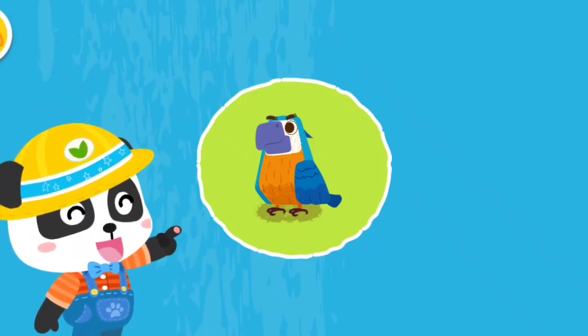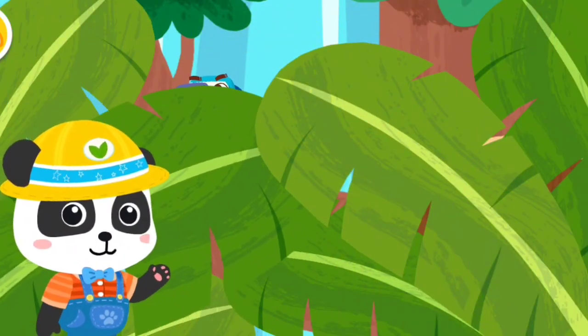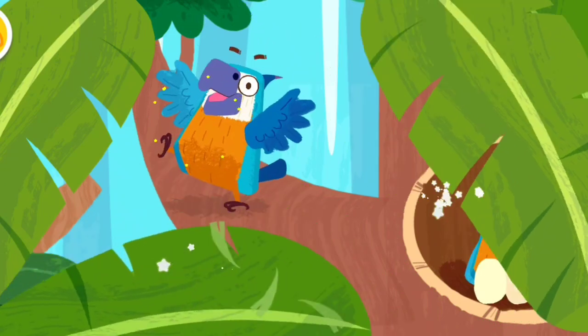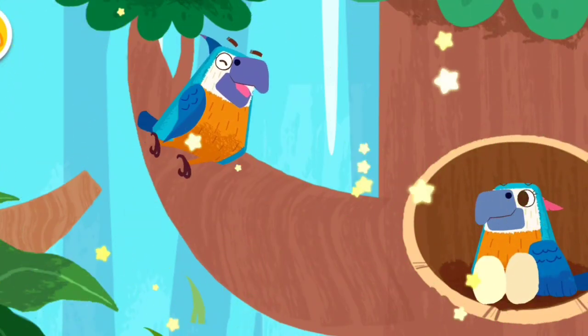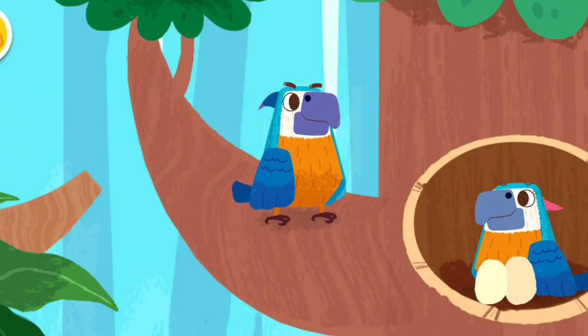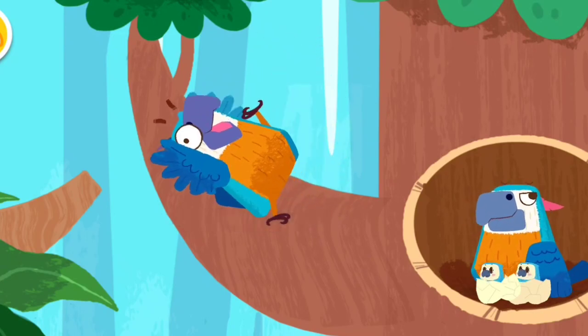This is a parrot. It has pretty plumage. Where are the parrots? Go and look for them. I found them. Parrots live in tree holes in the jungle. Baby parrots are hatched. Daddy parrot is so happy.